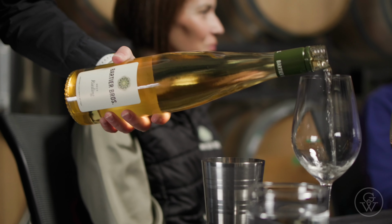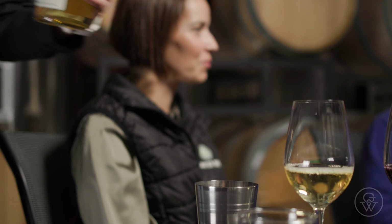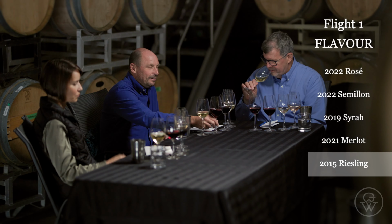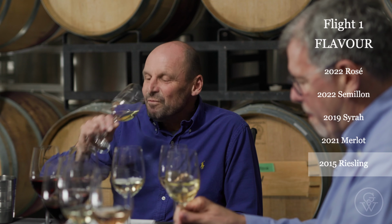One last wine, it's old, 2015. People would consider it old. We wouldn't say it's terribly old, but at this point, 8 years is a good time in bottle. Yeah. What's happened to the flavor here? Completely changed from when it was young. It's completely flipped over. You've tried this, yeah. Yeah.